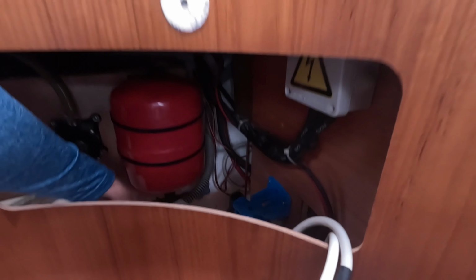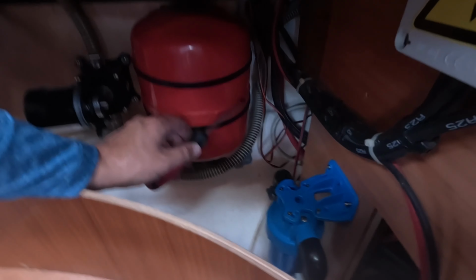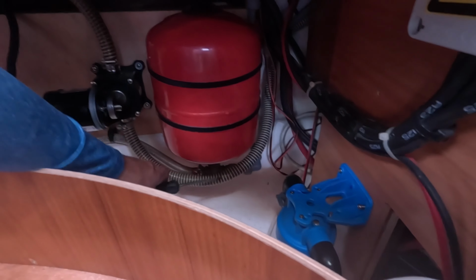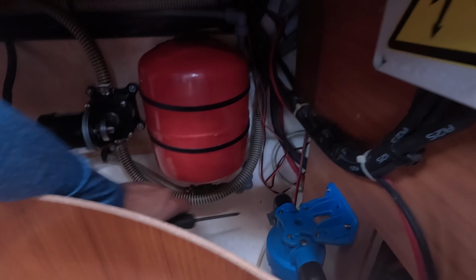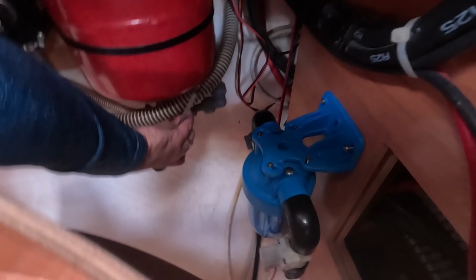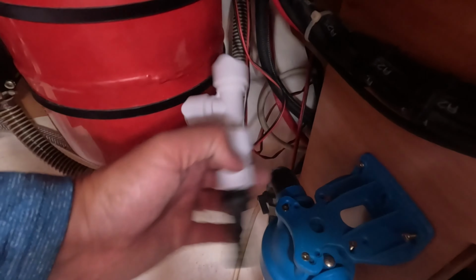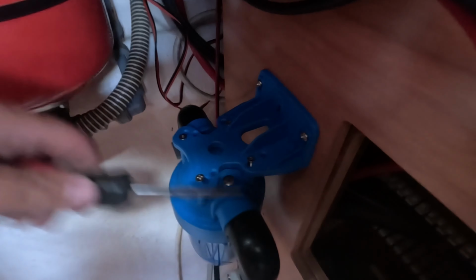So this is where our fresh water from the tanks goes into this pressurized cylinder, and it comes out here at the bottom. So I'm going to be taking this elbow off here. You can see the elbow here. I'll replace that with this, where I can put the 16mm hose on the end here, and then connect it on here to the carbon filter. Right, that's the carbon filter fitted.